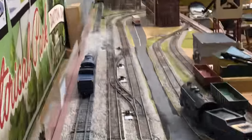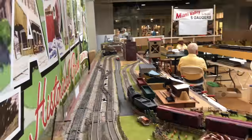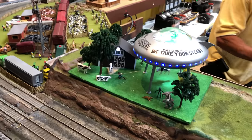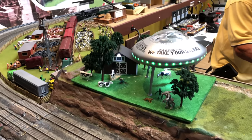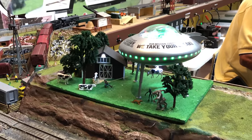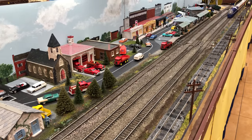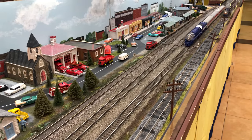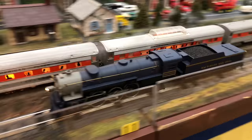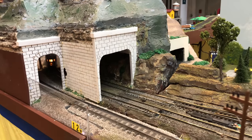Wow, that's cool. Look at all that smoke. That's awesome. Wow, that's a good one. I've seen one of these before somewhere. I can't remember where. All right, we got both of them coming down the line at the same time here. Two steam trains. There you go, and they disappear into the tunnel.